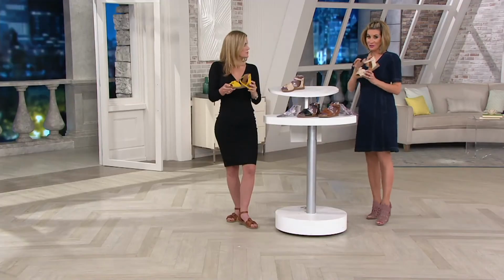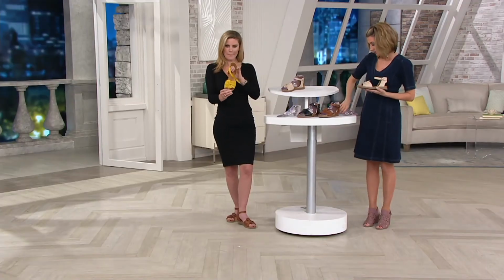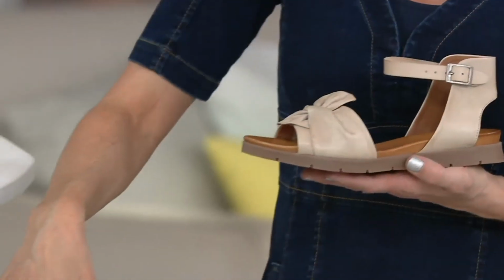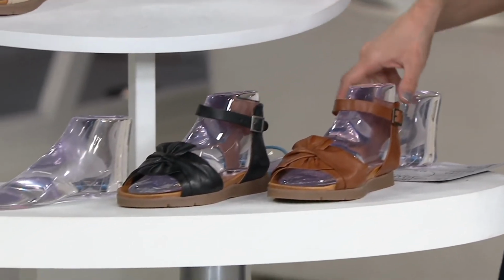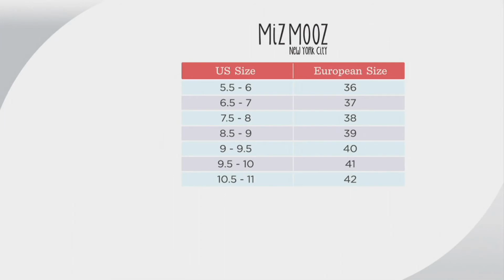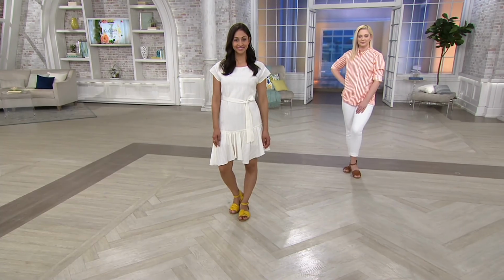Yellow is just about gone. Not surprising at all. The other colors here are, I'm holding the cream, there's the brandy, there's the black, and it is European sizing, so we'll throw that size chart up one more time as we close, knowing that yellow's almost sold out, and these are not coming back this year. Just find your US size on the left-hand side, go straight across to the Miz Mooz European. Notice an overlap at the 9 and the 9.5. Narrow 9's your 39, wider 9's your 40, narrow 9.5's your 40, and wider 9.5's your 41. Erin, thank you. Oh, I love a shoe show.